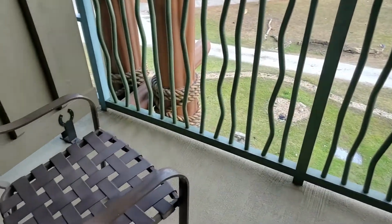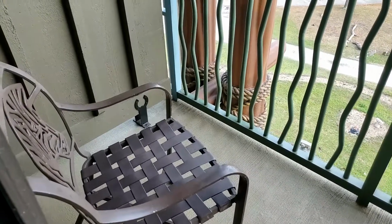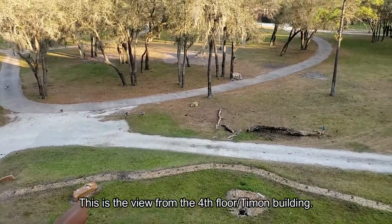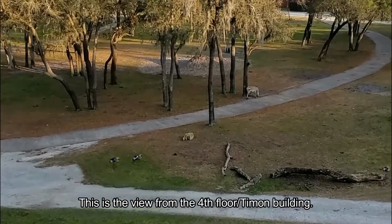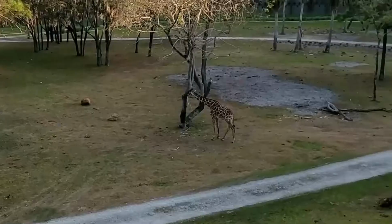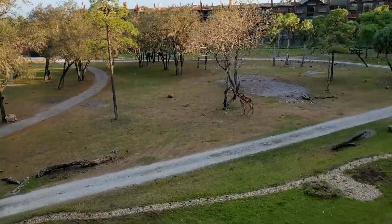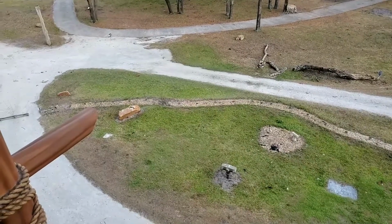But here is your balcony, and this is where the kiddo and I ate lunch. We did a mobile order from Sanaa today, which was actually pretty quick. Once I said we were here, it took less than 10 minutes, I think, to have our order ready. And here is our view. And as you can see, there's a zebra out, there's a giraffe, and then the cranes always seem to like to hang by our room.